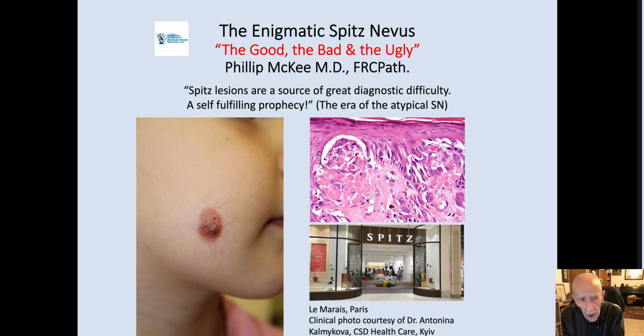And one of the things I've noticed over the years in the literature is almost all papers start with this statement: Spitz lesions are a source of great diagnostic difficulty, which to me is an almost self-fulfilling prophecy. It means that a less experienced dermatopathologist, when faced with a spitzoid lesion, will automatically think, oh gosh, this is going to be difficult. And of course, that's not true. 95% of Spitz nevi are recognized at scanning magnification. And I just put this little picture in to show you the most perfect Kamino bodies.